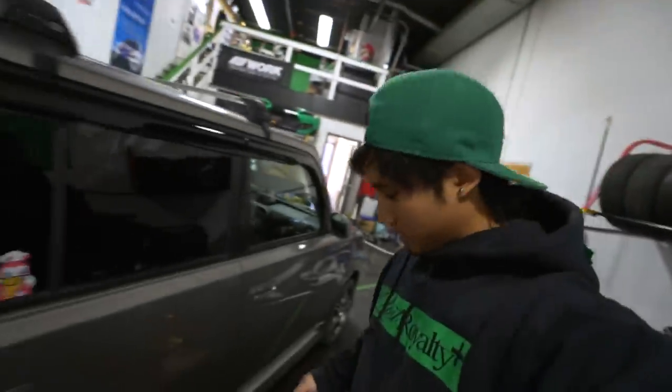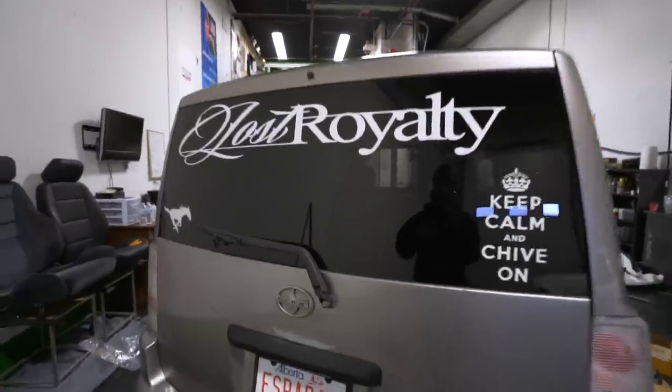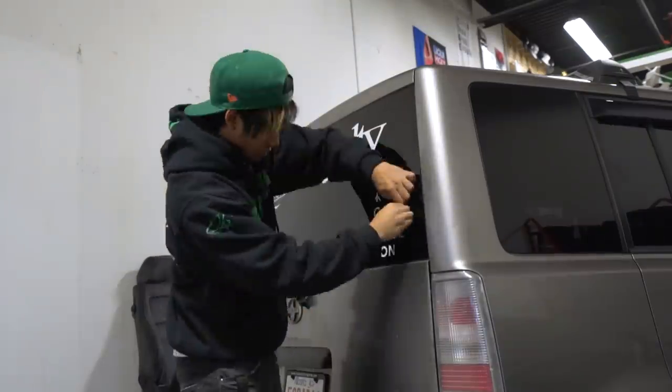Okay, let's take off some stickers. I'm going for the clean look. Maybe he'll make a return later on. Sorry, Jollibee. And I also feel like this lost royalty banner is way too big for the back, so I'm gonna take that off too. I'm gonna take off everything else.